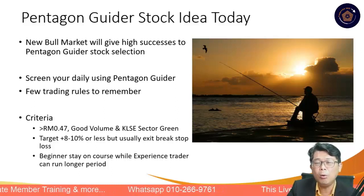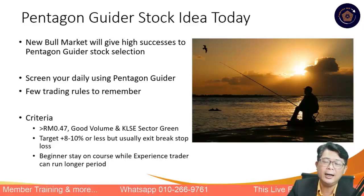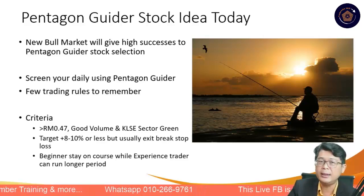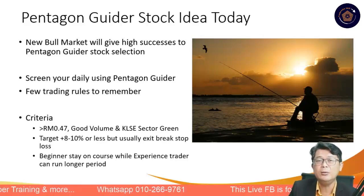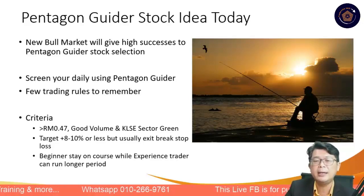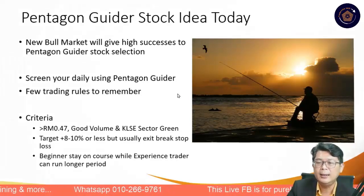All right, usually you want to hold this until the KLCI turns red Pentagon, and then you want to be exiting. Right now, the KLCI is still green Pentagon, all right? And you want to stay with it. Experienced traders can even run a bit longer here.